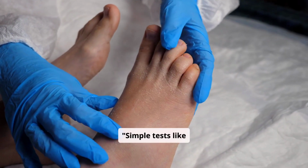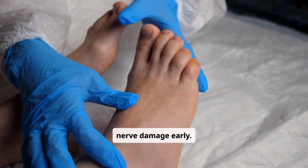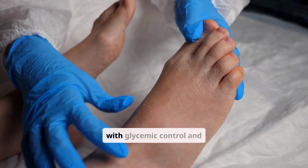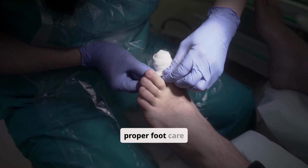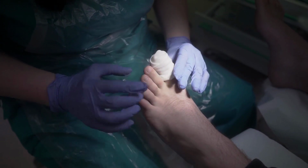Simple tests like vibration or pinprick sensation checks can detect nerve damage early. Managing this with glycemic control and proper foot care reduces risks of serious complications like ulcers.